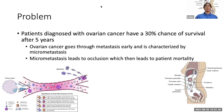So when I was doing my project, my problem was that patients diagnosed with ovarian cancer have a 30% chance of survival after 5 years. The reason for this is that ovarian cancer has an aggressive metastasis, goes to metastasis early, and is characterized by micrometastasis. Micrometastasis will then lead to occlusion, which then leads to the patient's mortality. This all takes place in the peritoneal cavity, and the metastasis easily spreads to the GI tract and the omentum.